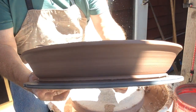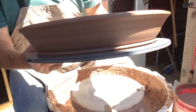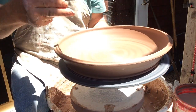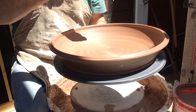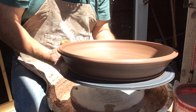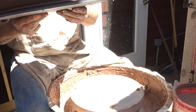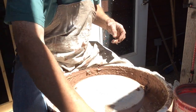So that one I think is a bit more open than the last one. Now I can paddle this in two sides, have like two flat sides, two curved sides, put the handles on either flat or curve, or I could paddle it all four sides and end up with a square looking dish. That's something later on when they're a bit drier that I might do. So anyway, last one.